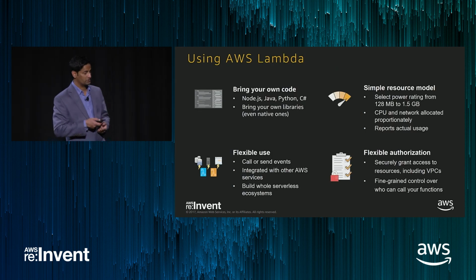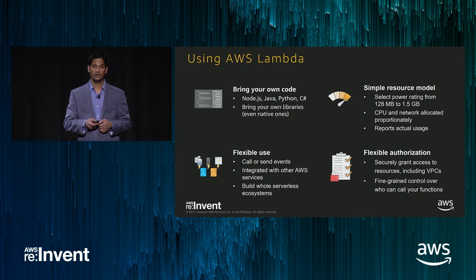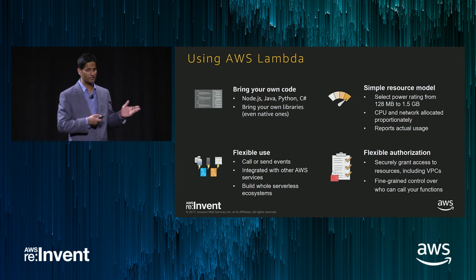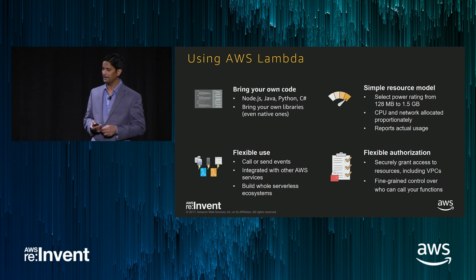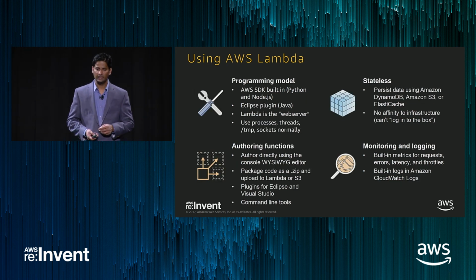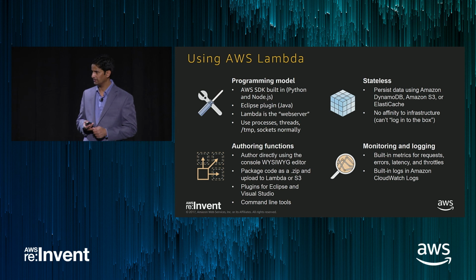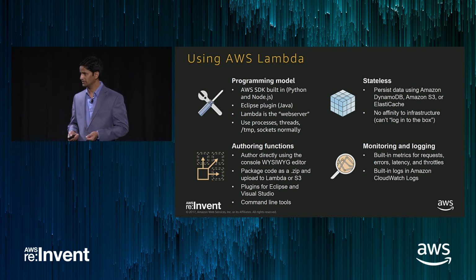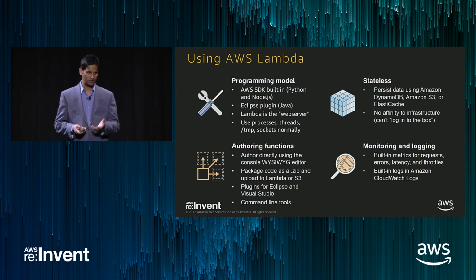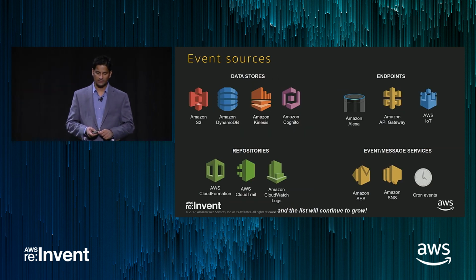There is also language support. If you have custom libraries, you can leverage them inside Lambda functions. There is a pretty simple resource model that we have already discussed, with just two variables: your memory requirement and your execution timeout. Then we discussed the programming model with Lambda, the statelessness, and how to maintain session state. Monitoring and logging is extensive, with built-in metrics that you can leverage. Authoring functions is pretty straightforward, and you can use whatever execution environment you're already familiar with. Event sources, the list will continue to grow.